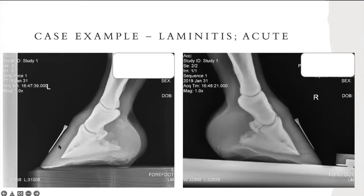What we tend to do in these cases is place a hoof nail on the hoof wall. In this case, you can see his hoof wall and P3, and I don't know if you can appreciate the difference in densities. This part of the hoof is quite light. And then between that hoof wall and P3, you have the lamina, that jelly-like structure that holds P3 into place. In this case, it's a little bit dark.